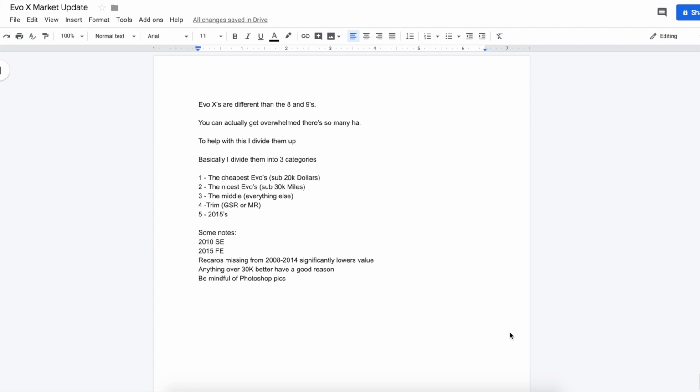Evo 10 market update. I do the Evo 10s differently than the 8s and 9s because you can get a little overwhelmed. There's so many of them. Basically, I divide this up into not 3 categories, but 5: the cheapest Evos, sub $20,000, the nicest Evos, sub 30,000 miles, and the middle, which is just everything else, essentially. I do divide up trims, GSR and MR, because again, there's so many, and then the 2015s as their own section because the market is going to be much more volatile on the 2015s.